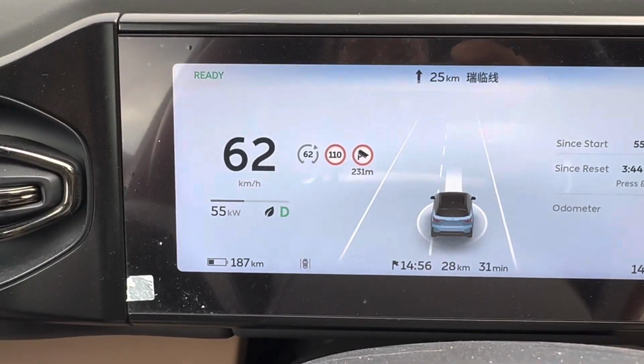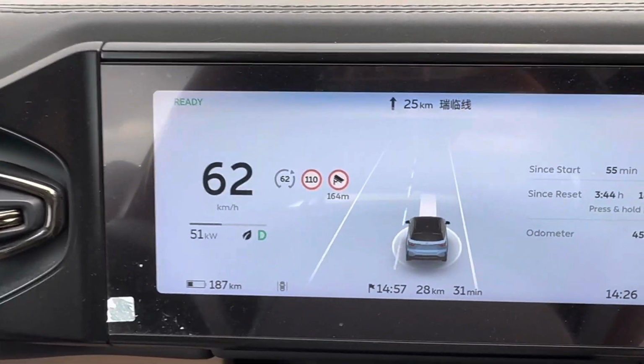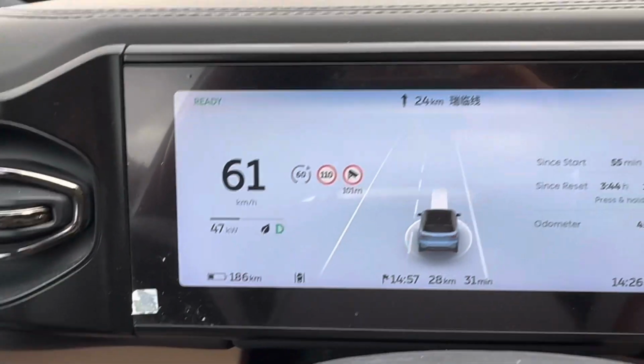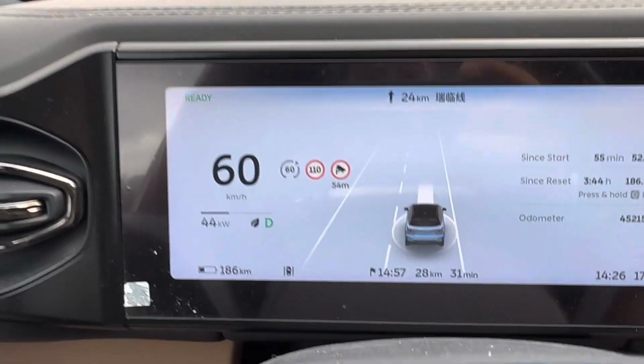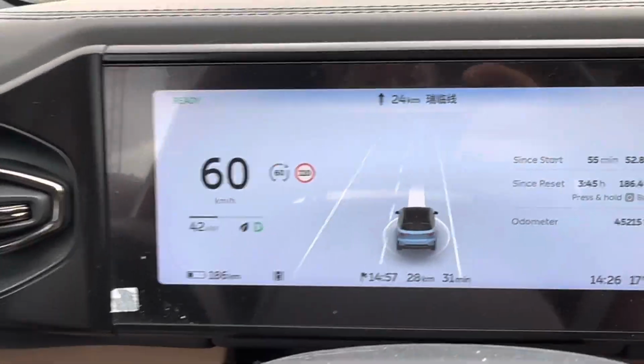And this is where you don't want to be, eating 50 kilowatt hours going at 60, and there's not much you can do. Even if you slow down, you'll see that it just keeps climbing up.